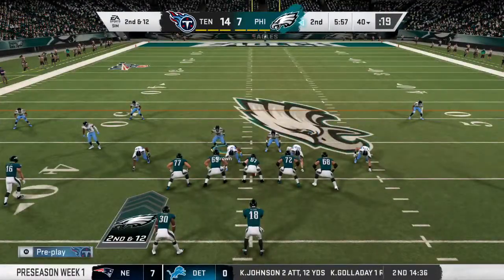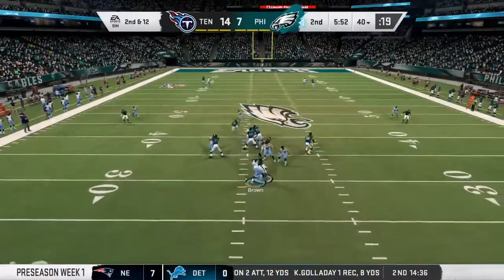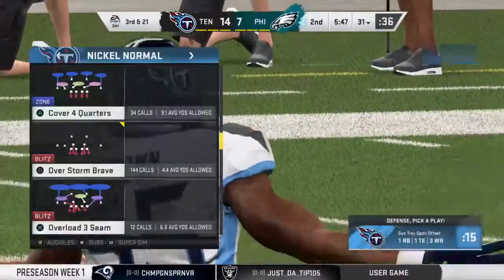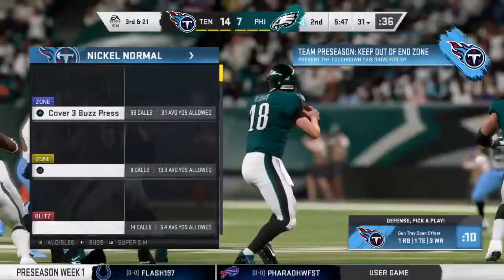Single receiver. First throw now for the backup, McCown. And the Titans defense steps up here, and down he goes. Jayon Brown came in there hard on the blitz and got him down 9 yards behind the line of scrimmage.